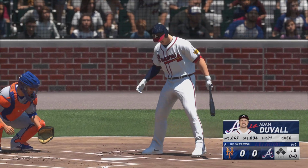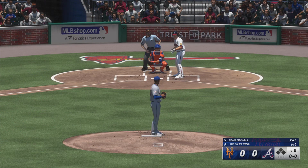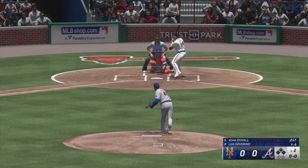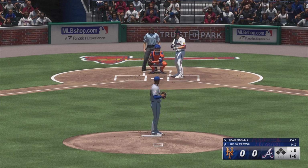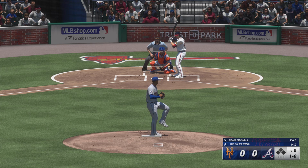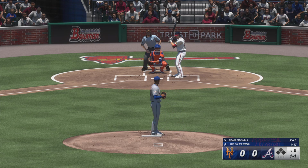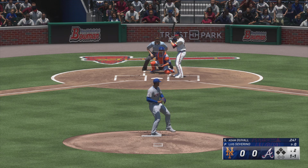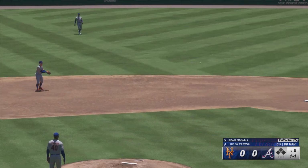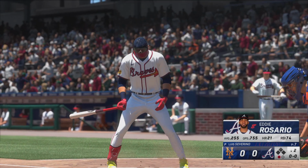Bottom half of inning number two. Stepping in, Adam Duvall. As he turns on the rubber, and with that good live arm delivers. Severino, a former All-Star. He features a four-seam fastball, a changeup, a slider, a cutter, and he works in a two-seamer. Here comes a pitch. Hit hard on the ground to short. Gathers and throws to first. That's one out in the bottom of the second.